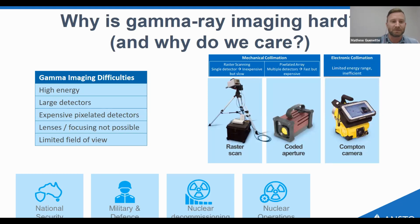And even then, even if you do that, you can't really focus gamma rays. If you try and bend them through a lens onto the pixelated array, it doesn't work. It goes straight through the lens as well. So you can't focus them without using some very exotic techniques. And as a result, even if you do manage to achieve all of this, you have a very limited field of view. So it's quite a difficult thing to do, which is why not everyone just has one sitting in the cupboard of their lab.